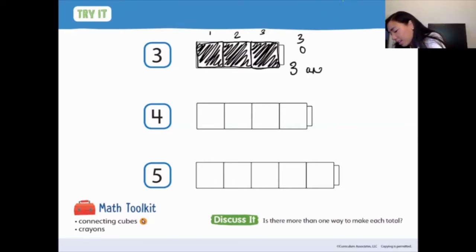3 and 0. So I want you to pay attention to that because I know a lot of my students would often forget about 0, how you can use 0 in order to make a new number. So 3 and 0 makes 3. So anything and 0 is just going to make whatever the original number that's being added to 0 is.